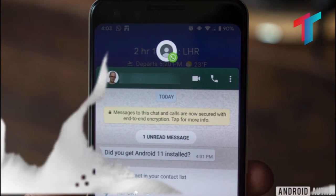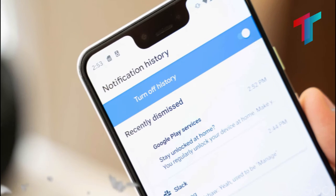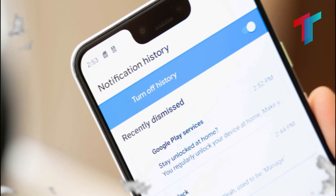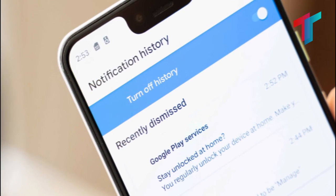Fourth, notification history feature. Android 11 DP1 hinted at a notification history option and DP2 basically confirmed it. The new feature looks like it will be pretty useful.